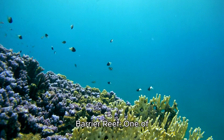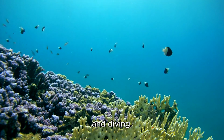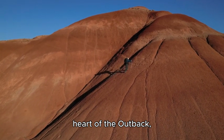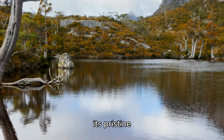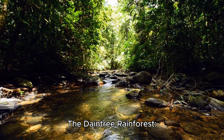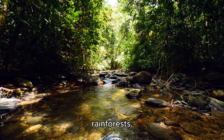Natural wonders: Great Barrier Reef, one of the seven natural wonders of the world, perfect for snorkeling and diving. Uluru, the majestic red rock formation in the heart of the outback, sacred to Indigenous Australians. Tasmania, known for its pristine wilderness, hiking trails, and wildlife. The Daintree Rainforest, a UNESCO World Heritage Site, home to some of the world's oldest tropical rainforests.